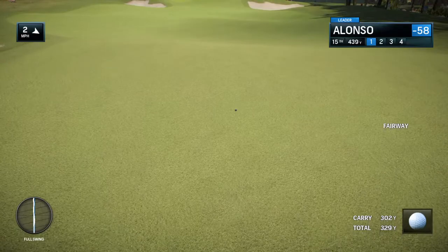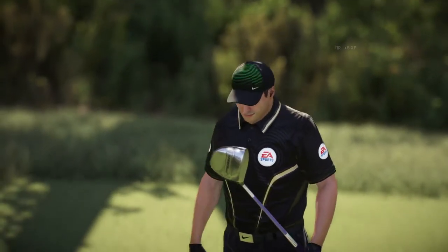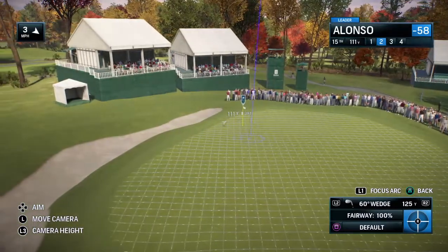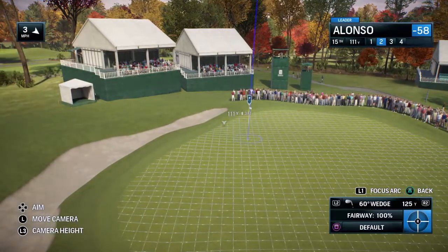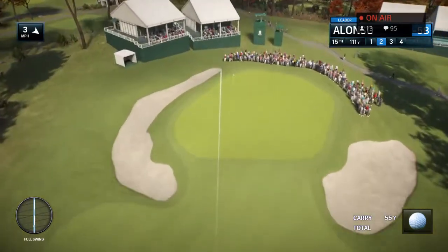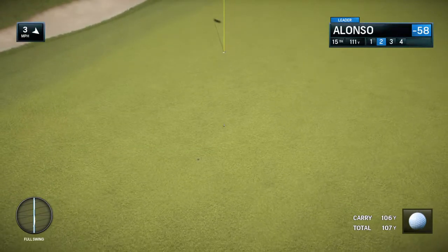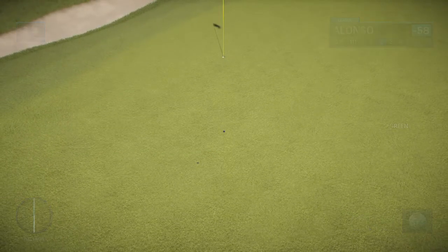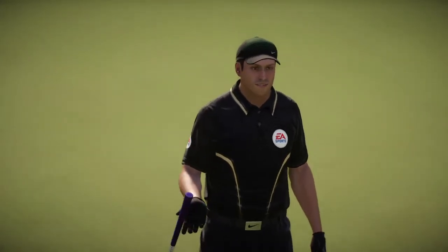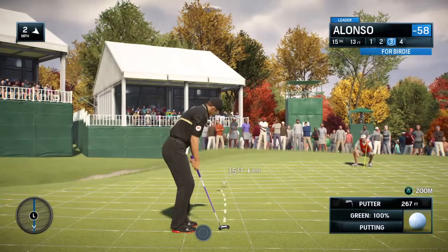He just blasted it down the fairway, well over 325 yards. Chance to set himself up for a good scoring opportunity with his second shot here. Well, there's a big green, and they're going to use every inch of it. No problems there. Really good approach shot. And now, good looking birdie.